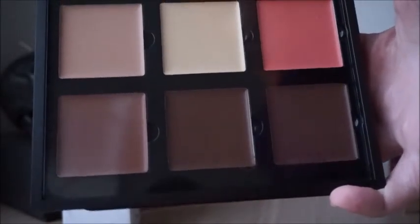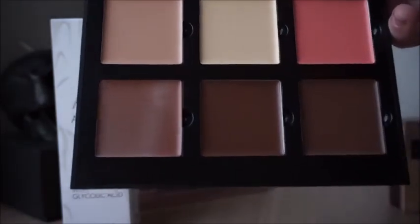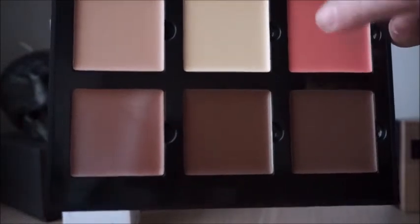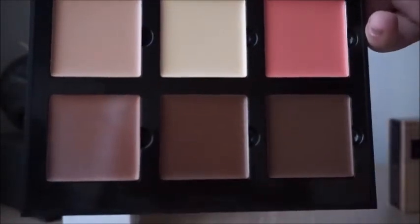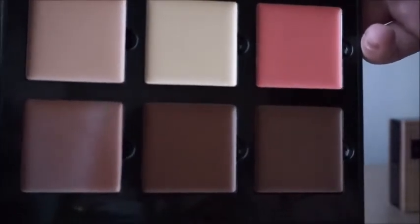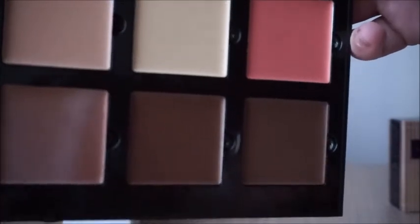So yeah, I'm hopefully going to get into contouring because I haven't done any effectively before. This is it here. So yeah, this colour, man, this colour. I'm all about it, and I actually think I'm going to use it on my lips and my eyeballs. So watch this space to see if I actually manage to pull that off.